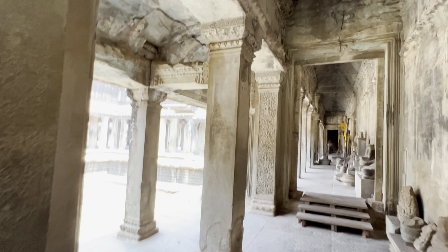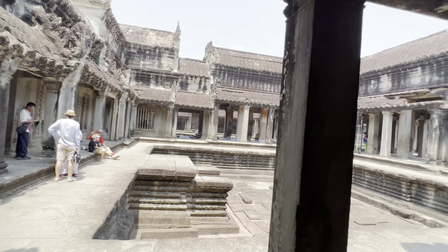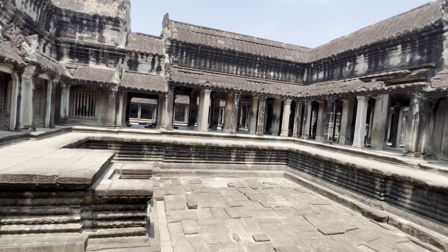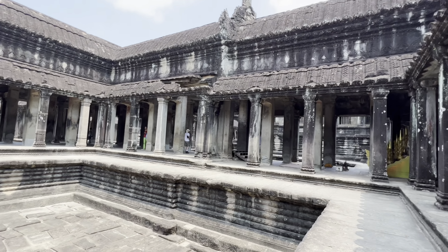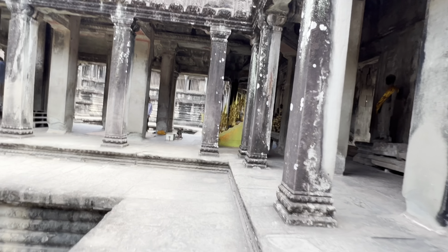In 1992, Angkor Wat was declared a UNESCO World Heritage Site, and restoration efforts have continued ever since. The temple complex is now one of the most popular tourist attractions in Southeast Asia, drawing millions of visitors each year.